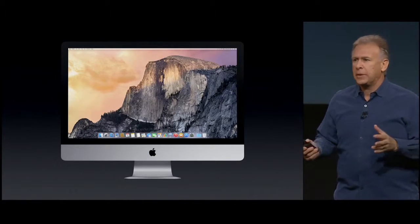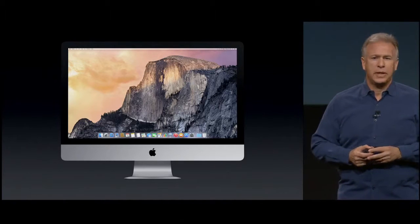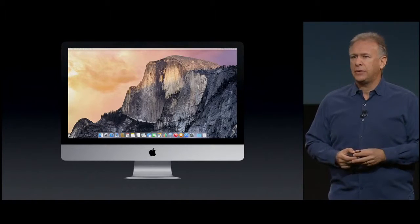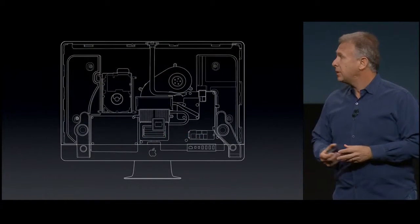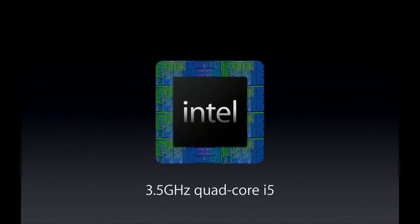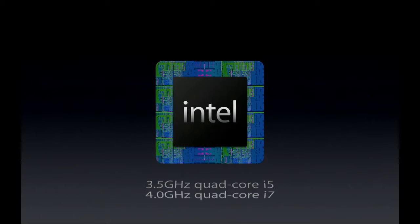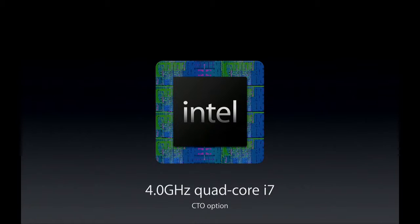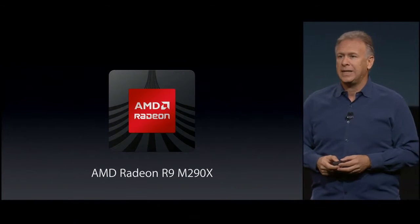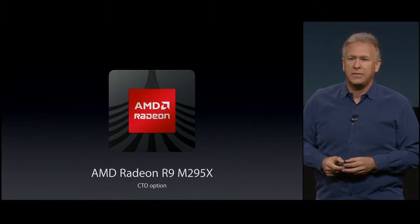So not only have we built an iMac with the most incredible display we've ever made, but throughout the product line, we've updated everything to make it the best iMac ever. So if you look inside it, it has the fastest chips we've ever put in an iMac. It starts with a 3.5 gigahertz Intel quad-core i5, but upgradable to 4 gigahertz i7, the fastest ever in an iMac. The graphics have a Radeon R9 M290X, upgradable to a 295X.